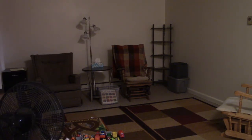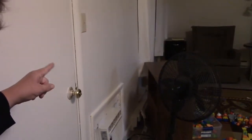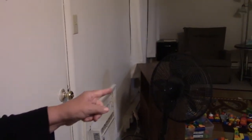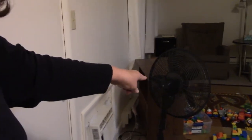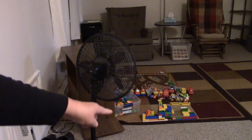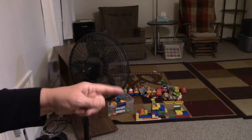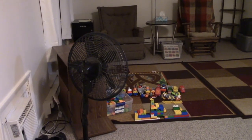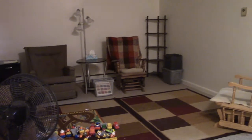And then if I swing you around, right here's the door, and right there's a fan, and on the other side of the fan is a TV stand. And no, I do not have a TV at this time. And those are my grandson's toys, which I promised him I would leave out exactly the way he had them arranged, so the next time he comes to play, he doesn't have to set them back up. So yes, you walk in my front door here, and there is my living room.